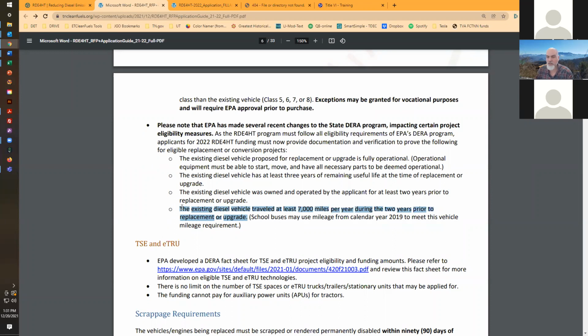And there is a caveat for school districts in that, because of the impact of COVID on them, they may use calendar year 2019, the most recent full calendar year before COVID, to report their miles per year for their vehicles, the school buses.